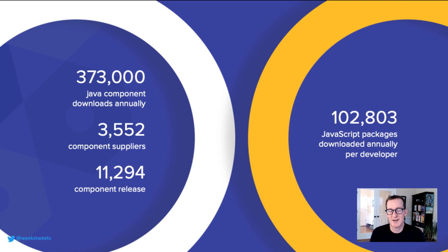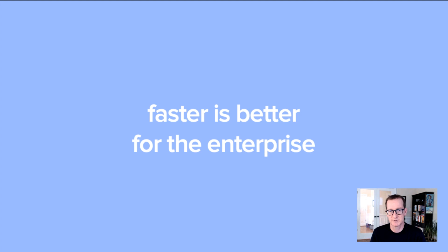By comparison, I don't have the same kind of access to the NPM repository as I do Maven Central, but the average JavaScript developer, based on the download volume that we're seeing, is pulling in about 100,000 components or JavaScript packages every year through their development efforts.